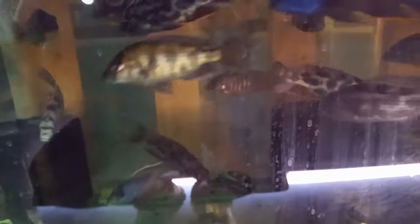Down in this 75, Livingstoni, and you can see a dominant male showing very nice color there, as well as 6 to 7 inch Insignis. And I do have a few of my F1 Venustus left in here, but the star of these right now is the Livingstoni and these beautiful Insignis.